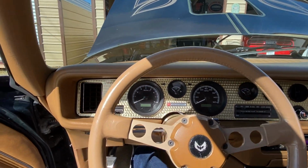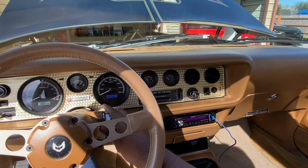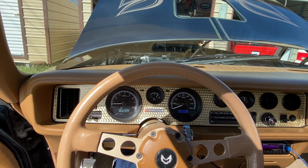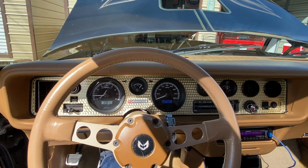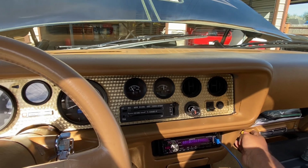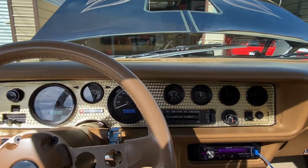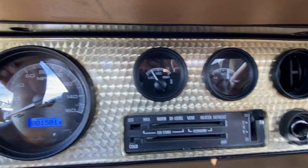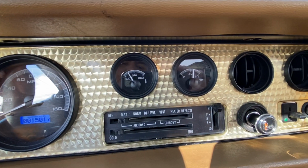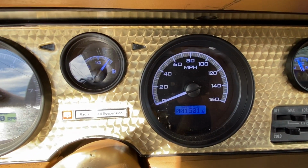We'll fire it up. Trying to keep the video as short as possible for transfer. You can hear the aircon kicking on already. Has an MSD distributor. I'm sorry, distributor. Has an MSD starter. Great oil pressure. Once she comes up to temperature, she'll sit at 180 degrees all day long. Dakota digital gauges. Really nice.